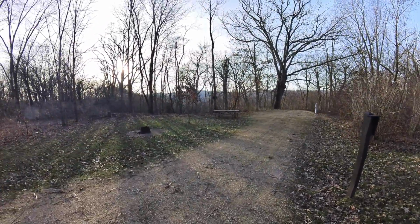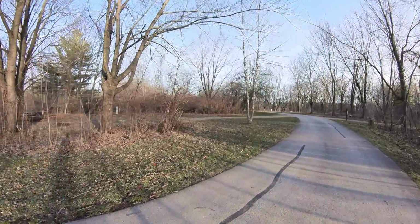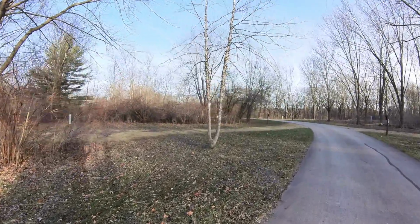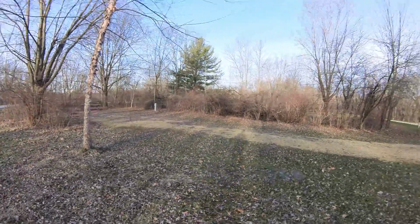Fairly large area over here for tents and things. They've done a lot of cleanup this winter, trying to cut things back and keep it clear so you can actually get your rigs in here without getting caught in the trees. This is 324 here, which is very long.